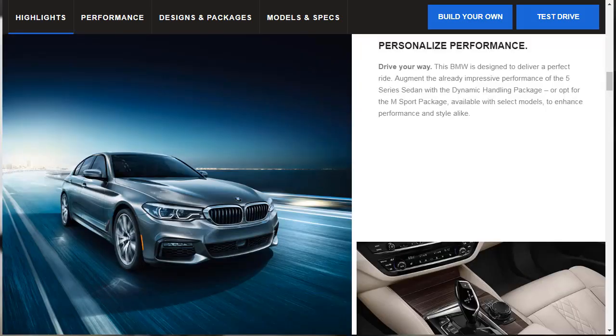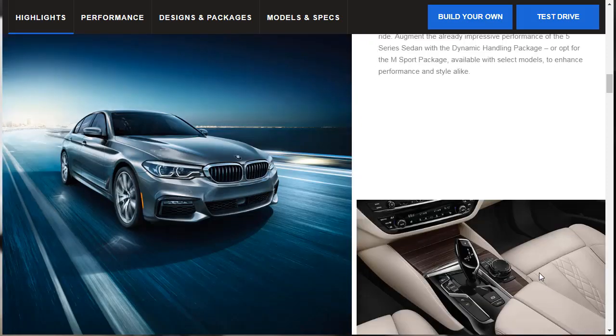Let's see, drive your way, personalize your performance. Right now, what we're going through really is some BMW feature highlights. They're saying that this car already has impressive performance, but you can augment the performance of the 5 Series sedans with what they call the dynamic handling package, or what we're going to get, the M Sport package, which is available on select models to enhance performance and style. I already went through all the components of the M Sport package, so we already know what it gets.